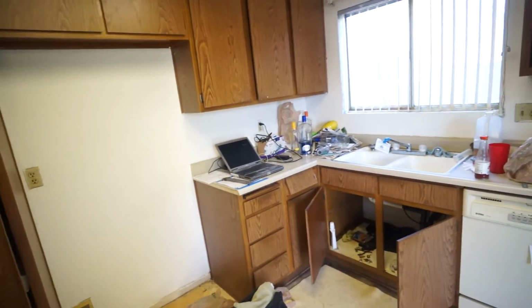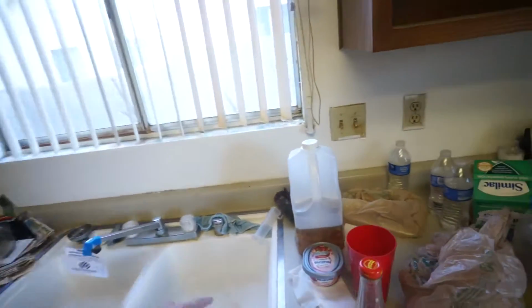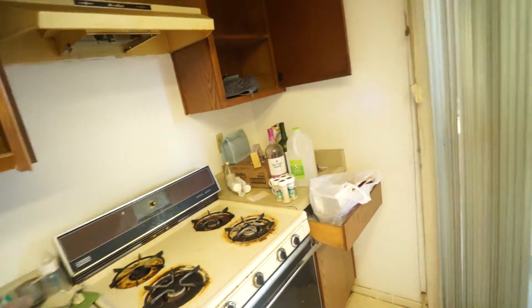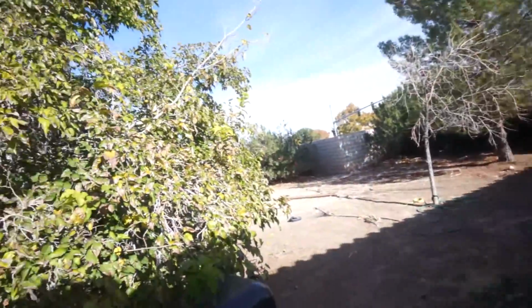Now there's certainly going to be things like the sink is fairly well stained. That may or may not come out. You may or may not be able to resurface it. Some of these appliances, while they may function, they're probably not what you want. The backyard is just as overgrown.